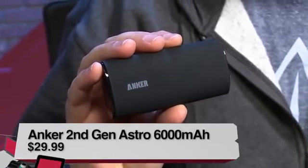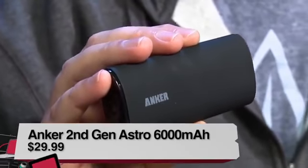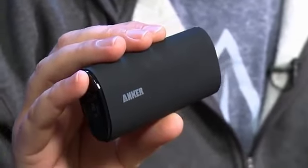Let's take a look. Hi, I'm Aaron Newcomb, occasional co-host here on the TWiT Network, and I'm here today to talk to you about external batteries for your portable devices. I know it's a sexy topic. We're going to try to make it sexy. Today we're going to be talking about the Anker Astro 6,000 milliamp battery. This battery currently resells online for about $30, so it's a really good deal.